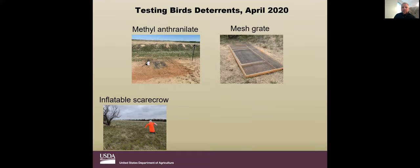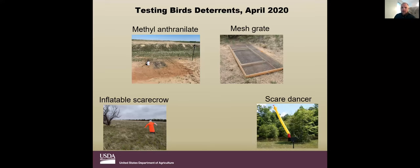The third one is a mesh grate. We thought maybe if we could put the bait station that we have on top of the grate, any spilled particles of bait would fall through and be unavailable to the birds. And then lastly is the scare dancer. Think of a used car sales lot. The guy that's getting air pushed through him and he's flapping all around, a long tube. That's essentially what this thing is.